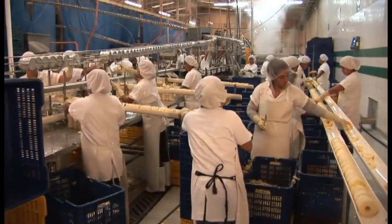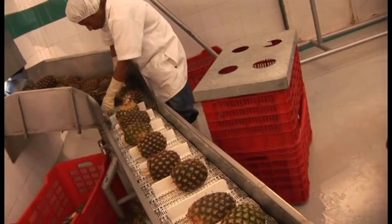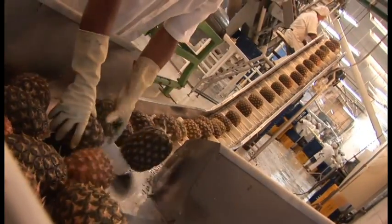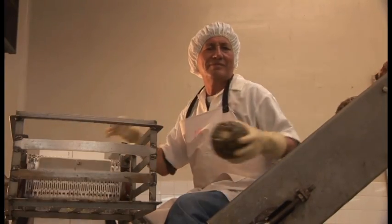But Montesol has diversified its production during the last decade and is now one of the largest pineapple processors in Central America, directly benefiting the whole pineapple growing industry that provides larger and better employment, generating development for this growing region.